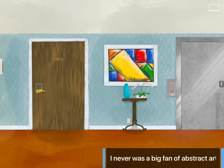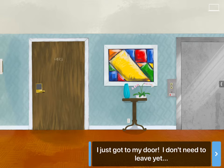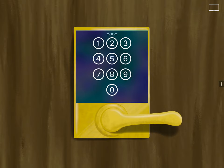Okay, if you want, you can. I never was a big fan of abstract art. Tap on the art. I always liked this one. It makes me feel at home. I just got to my door. I don't need to leave yet. Okay, tap on the door.